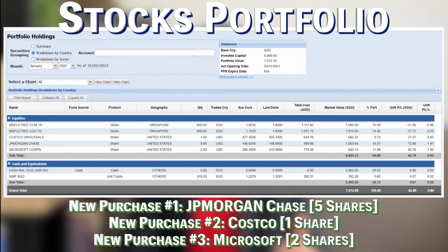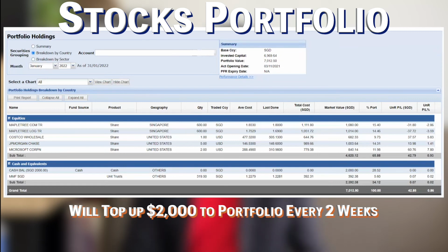And I have also already topped up $2,000 at the end of the month, for me to look for the next purchase. Going forward, I will speed up my top up. Instead of doing a $2,000 per month top up, I will do a $2,000 top up every fortnight. That means at mid-month, I'll top up $2,000. At end of the month, I'll top up $2,000.